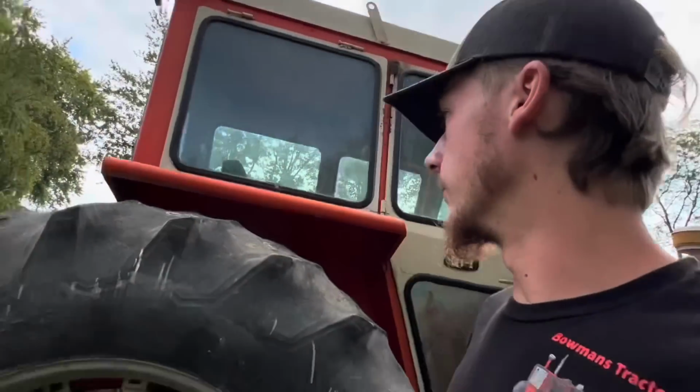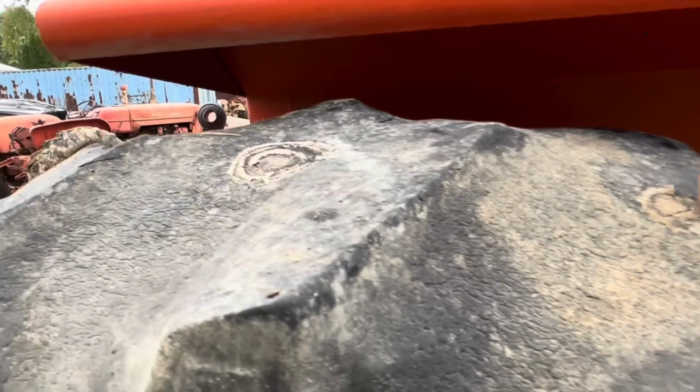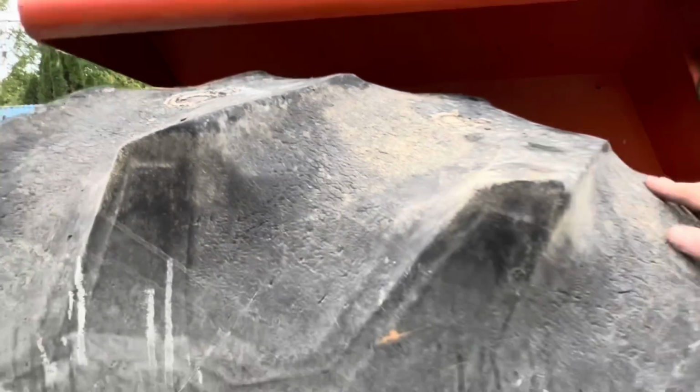So yeah, this tire does need replaced too. It's showing down to the cords. So need some new tires, but just overall 50-year-old wear, stuff that it needs. I mean, ain't gonna cost an arm and a leg, but will take some time to get all 100%.